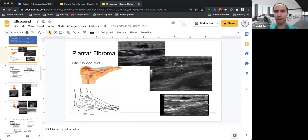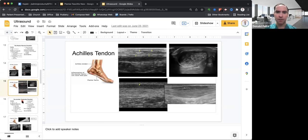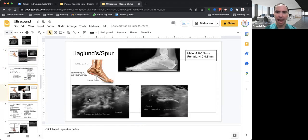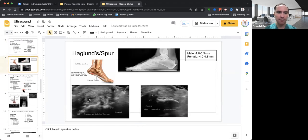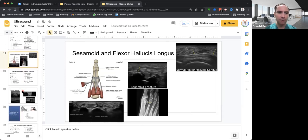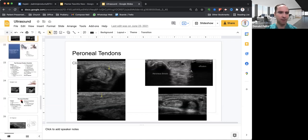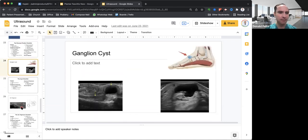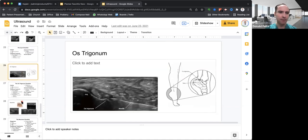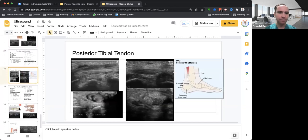And once again, what I'm doing, and I find some interesting anatomy, I'll just add it to my presentation. Here's my Achilles tendon with normal numbers. Here's my Haglund's spur, kind of what it looks like. My sesamoids, looking at flexor hallucis longus and sesamoids, looking at the peroneal tendons. And if you look at the slides on the side, I don't always start with beautiful slides. These are just the ones I put together, and I'm just making them work. Here's ganglion cysts, os trigonum, neuromas, posterior tibial tendon, plantar plate here.